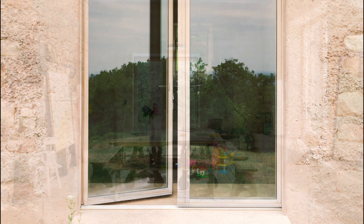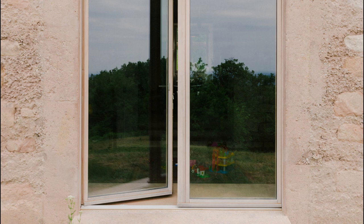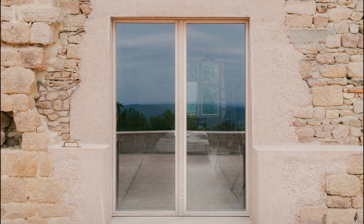To give the possibility to reduce the living space during the winter period, a minimum part of the house can be heated, allowing energy saving.